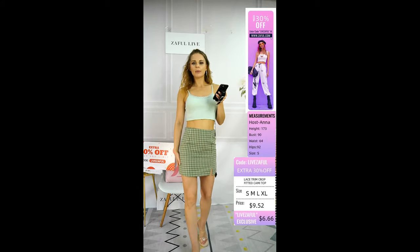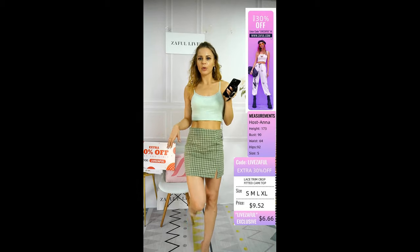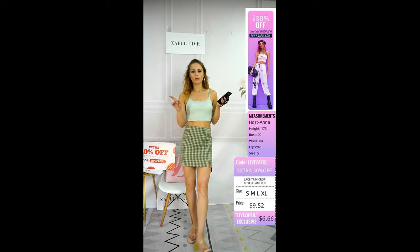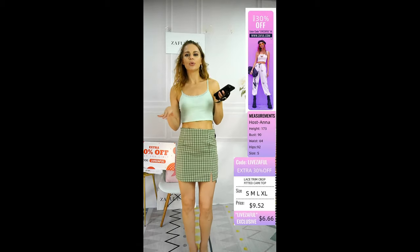Okay, and this one is amazing and very cool. You can match this one not only with high heels, but also with some boots or maybe some flat shoes. It also looks very stylish.